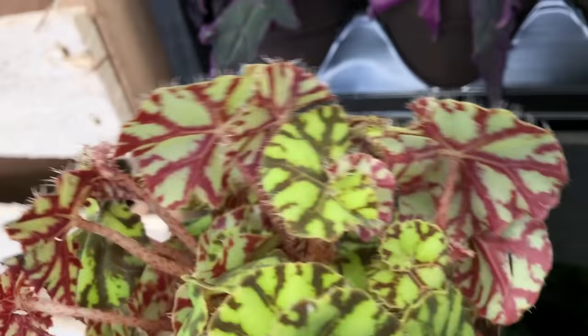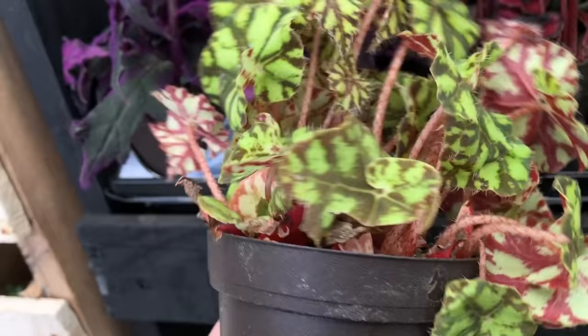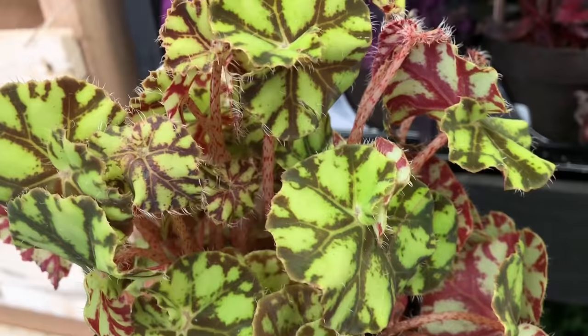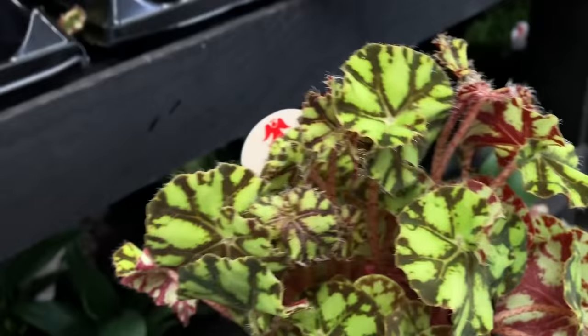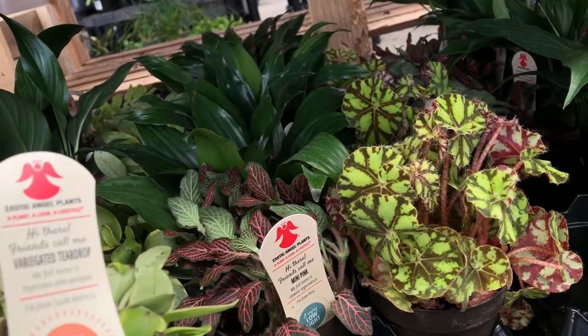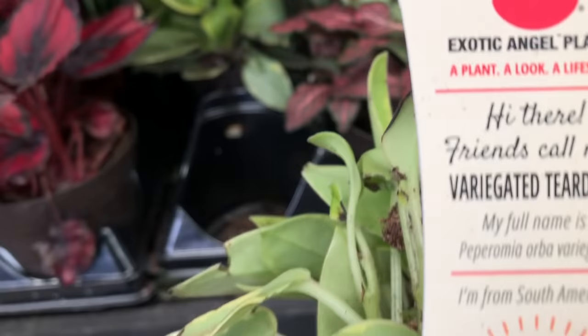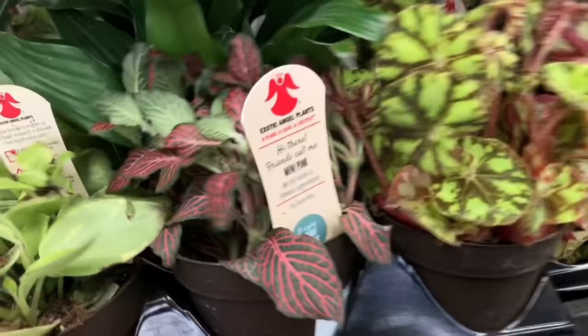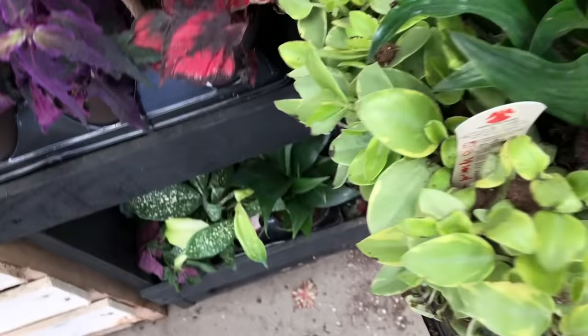I have to voice over this because their radio is on again, and it's difficult if I get a copyright again in YouTube. So this is a Rex begonia. Please comment down below what kind of Rex begonia this is. It looks like little umbrellas, huh? With all the crisscross veins on it. I was saying these variegated teardrop plants I'm holding, they have a lot of these, and it's a starter plant. It's 2 bucks plus. I'm trying to pull the tray because they have a lot of these variegated teardrop plants.